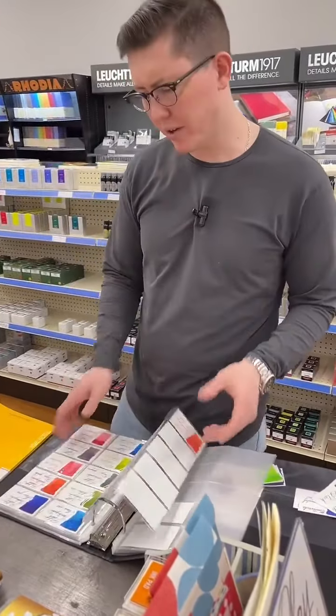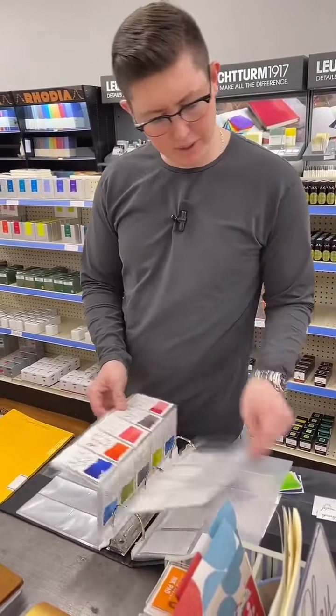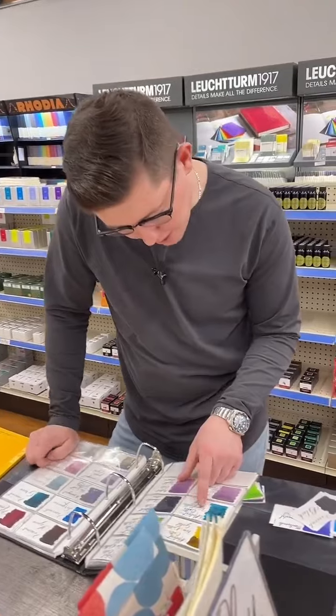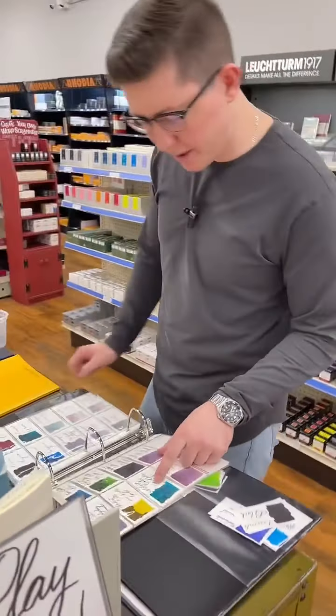It's pretty crazy. The pen show was crazy. It was crazy. You know, I feel like we're missing some of the Robert Oster inks. But here's what we're going to do. We're going to do $10 teal.